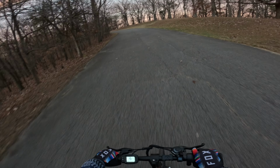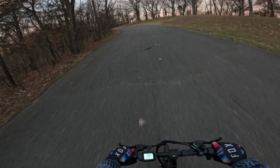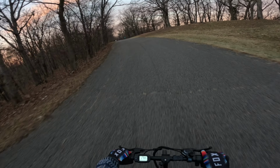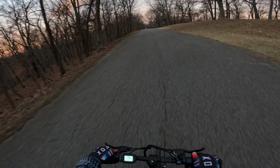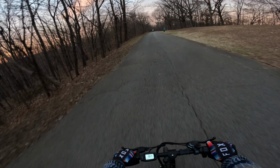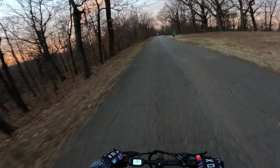So my plan is to go up here and ride around at the top of the park and go check the outlook. There's a lot of people up here today, so I may save the outlook for last to see if there are fewer people as it gets closer to dark.